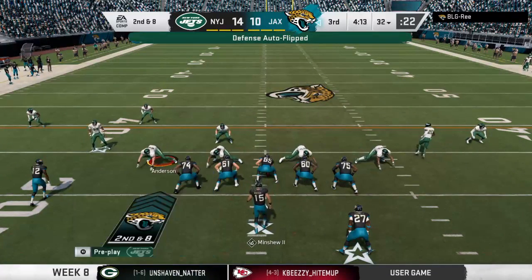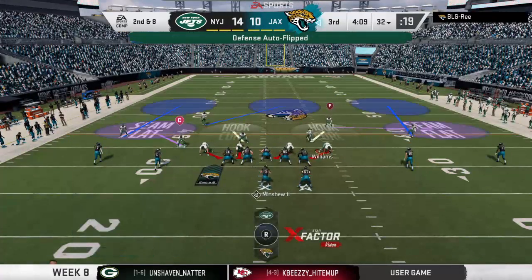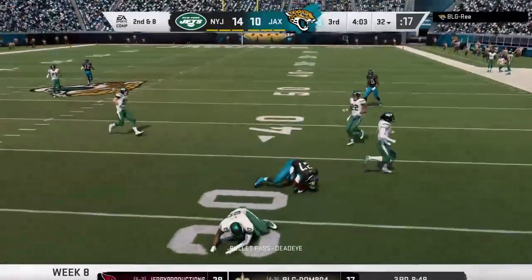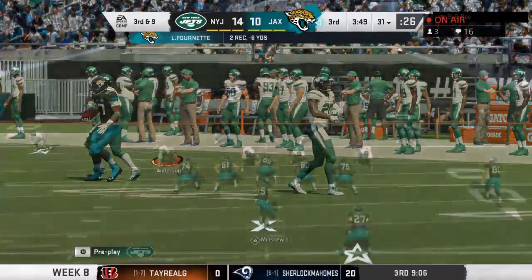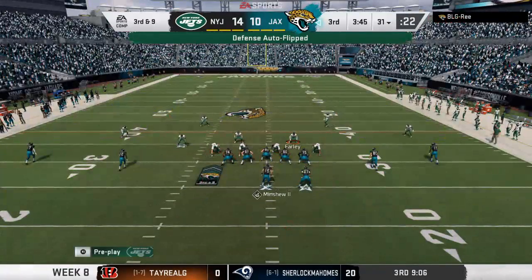Here's 2nd and 8. Watch the slap. Watch the Central West. Let's go. On second down, Minshew. That's out to his running back, Fournette. And he will lose yardage here to the 31-yard line. It'll be a loss of 1, and just like that, it's third down.